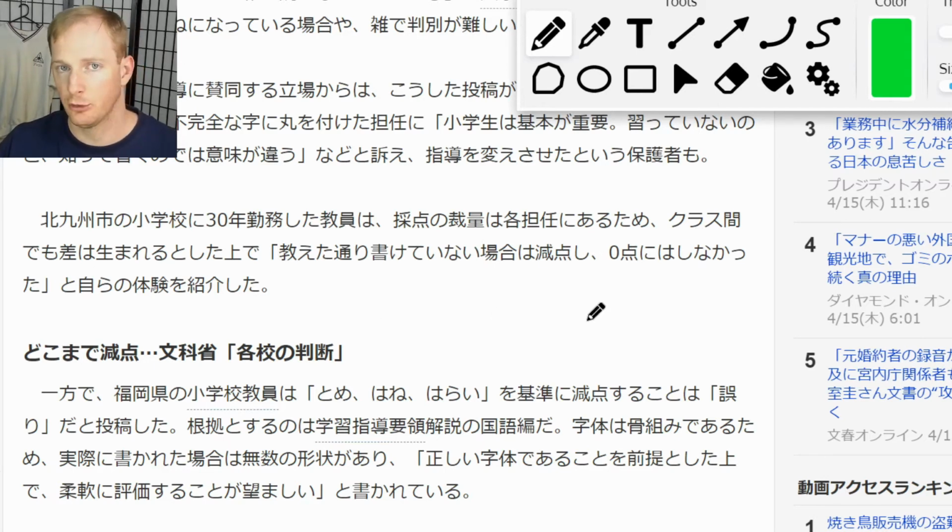Okay, so this is kind of pushing back against the original teacher who seems to just give 0 if you don't do it exactly as they say. This person is just saying 減点. Okay, so I take marks off, but I'm not just going to give you 0 for the entire thing. That's kind of ridiculous, this person is saying. と自らの体験を紹介した. So this person is kind of introducing, or it's not introducing, but they're bringing up their own experiences, as a teacher of 30 years.